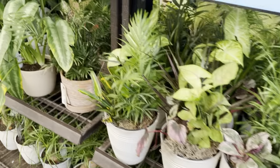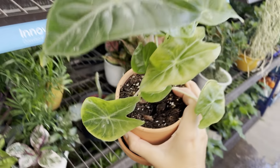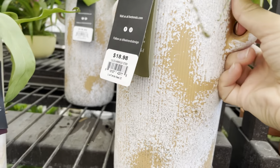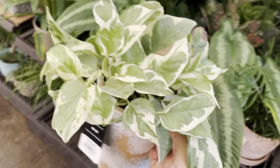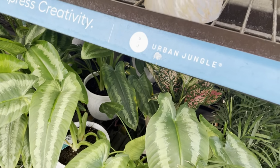Moving on, we have some of the urban jungle pots for $13.98. Here was an alocasia. And these were really cool pots. These really tall ones, $18.98. I really like the look of it with a trailing plant such as a pothos like this. This one looked to be an enjoy, which was nice. And some more trending tropicals.